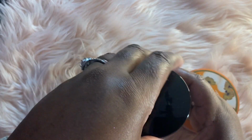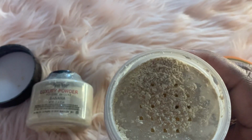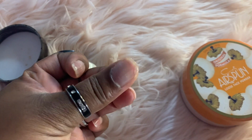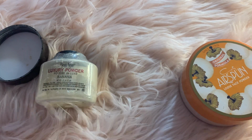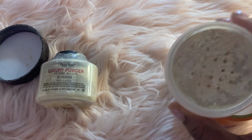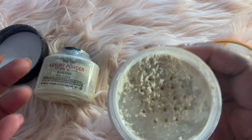And if I can open this without spilling it, you can kind of see the little powders, how they granulate. This is really, not gonna lie, a smooth powder. This is very, very smooth, and I love the feel. I love that it really doesn't have much of a scent, and it's just a great all over powder, you know, and it really is translucent. Like, it really is a translucent powder.